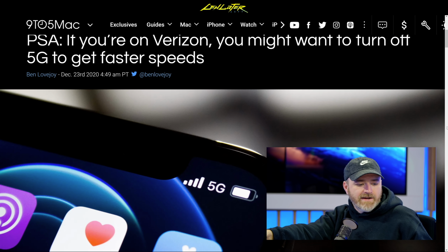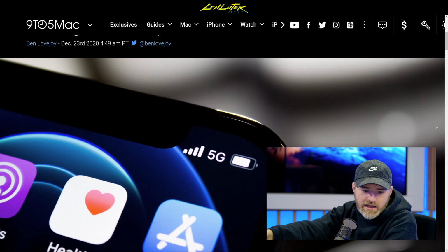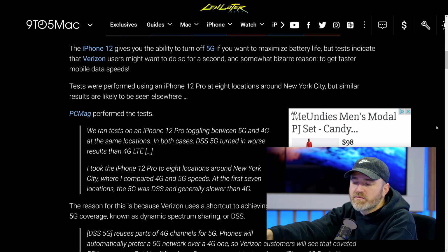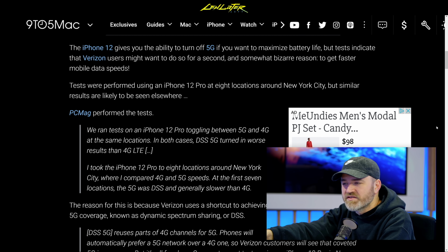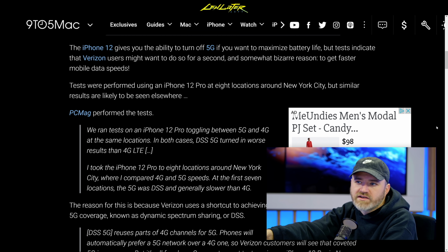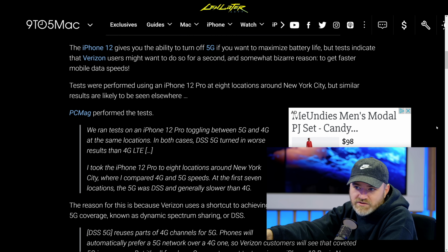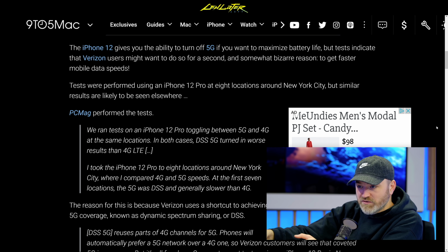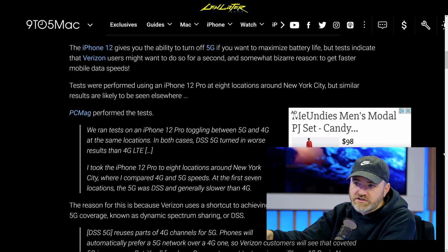So it was actually PC Mag. They performed a variety of tests in New York. And because New York has coverage, they even have some of the millimeter wave stuff, but that's not part of this test because it's very infrequent. It has about the range of Wi-Fi, so you're barely ever going to be able to connect to it. It would be amazing if you always could, but that's a special flavor of 5G. We're just talking about regular 5G you would normally be connected to.